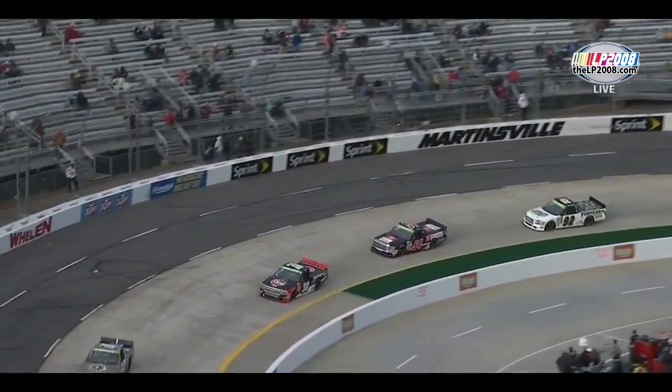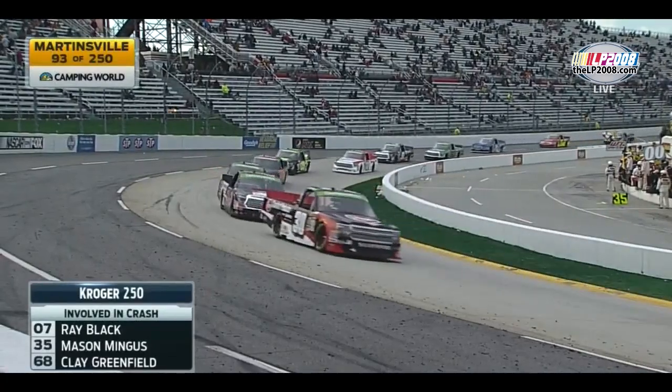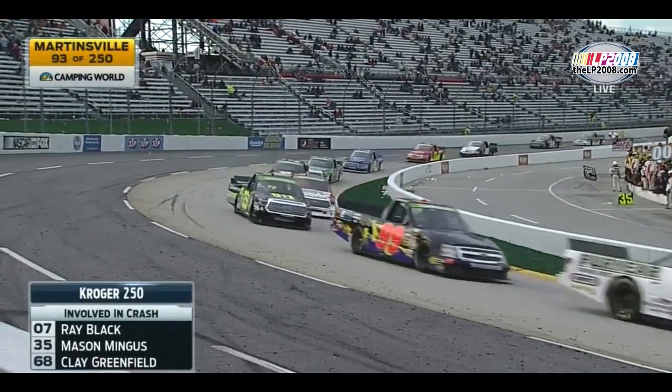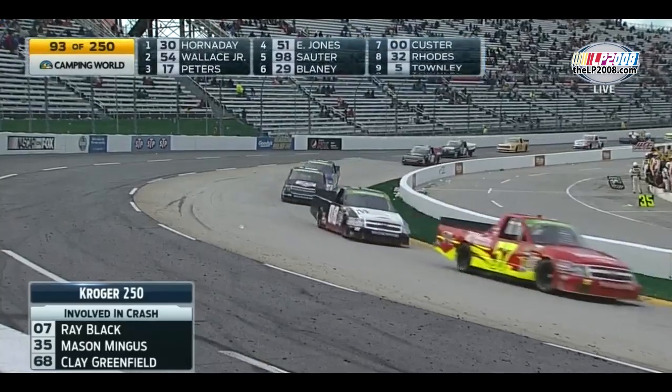Yeah, I don't think the 07 of Ray Black was able to know that the caution flag was out, or that Mason Mingus was sitting there against the outside wall. So involved in this one, Ray Black, Mason Mingus, and Clay Greenfield. This is the 3rd caution that we have had.